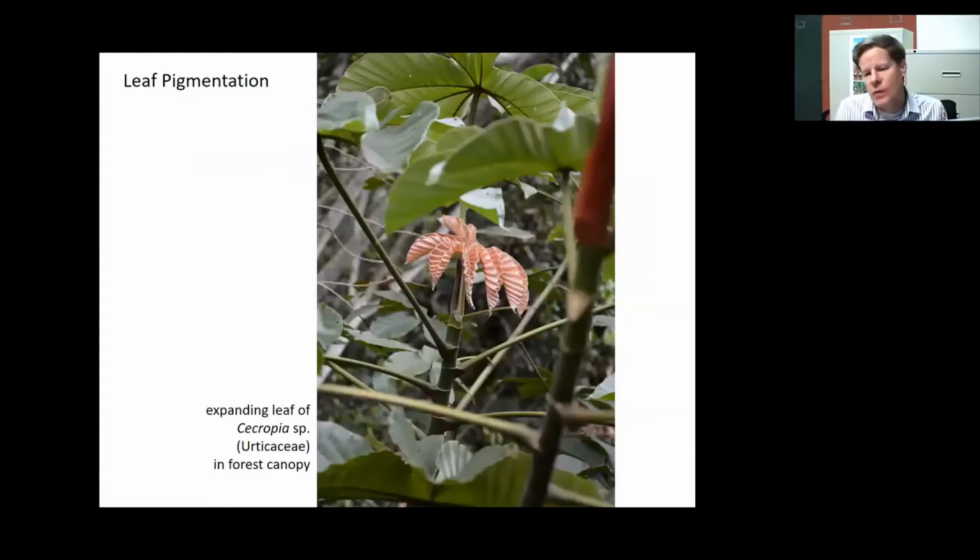Okay, now consider this one. Here we see a red leaf on the Cecropia, but this is from the canopy. This is an emerging leaf, a developing leaf from the canopy, a very high light environment. So something very different is going on here. Why be red? One of the reasons that I give this example is that something that might at first sight look like the same adaptation can actually be for different purposes depending upon the specific situation.